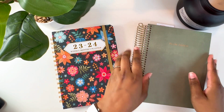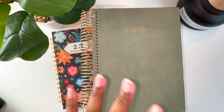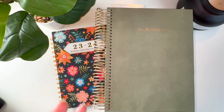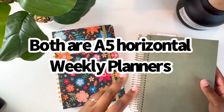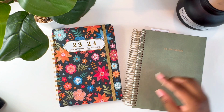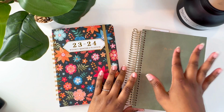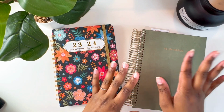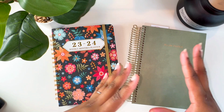Okay, so this one is from Plum Paper. And you can find other expensive ones around this price range at other places. But this is the one that I've had for a little while now. I haven't used it in a little bit because I've been using my all-in-one planner over here. But I really do love Plum Paper planners. They're probably some of my favorite. So I thought I'd use this one. So talking about price specs, let's just get into that.